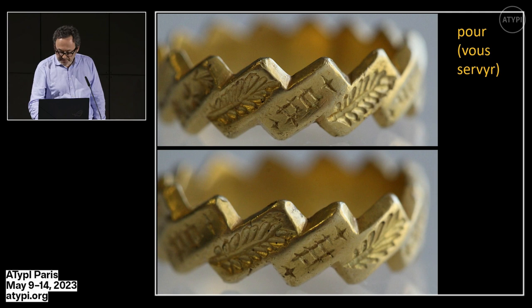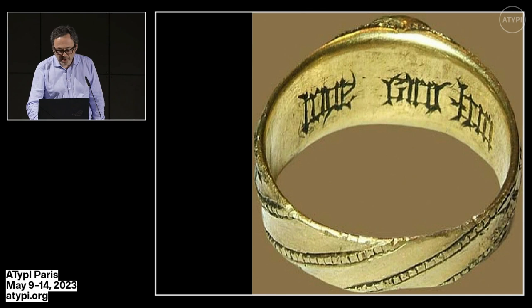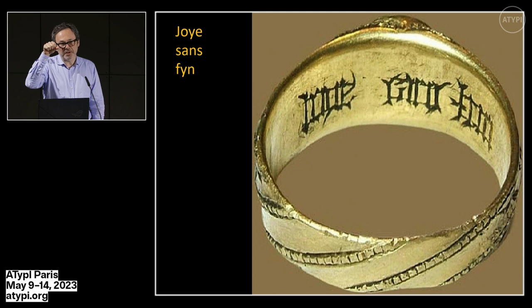And I could show many similar cases. This is another one that says joie sans fin. So you see I, O is a square with a point at the top and the bottom, and you find that in many cases. Y is a square with a tail. E is more or less square with an upstroke. Sans, you have two long S's, A, square N, etc. So you can see, again, technically it's very, very similar.